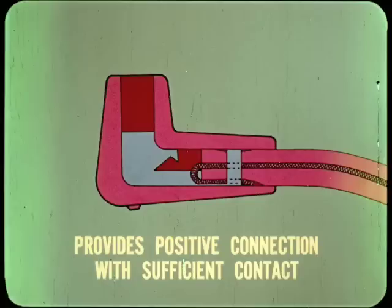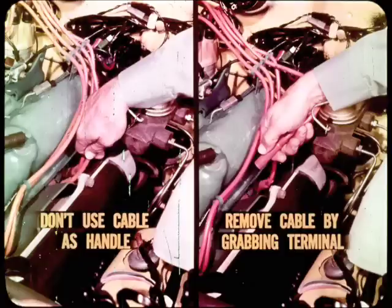At the terminals, the stranded conductor has been wrapped back over the outer covering and the clip installed. This new construction provides a positive connection with sufficient contact for a good strong spark. That doesn't mean that you guys can start using the cable as a handle for disconnecting it. The only thing you'll disconnect that way is the cable from the connector. Always remove the cable from the plug by grabbing the terminal itself. The cover is flexible enough for this to be done with ease.